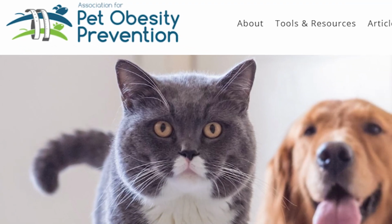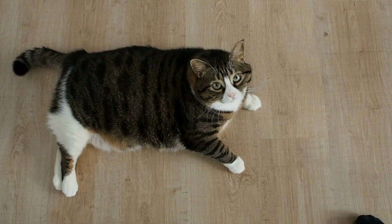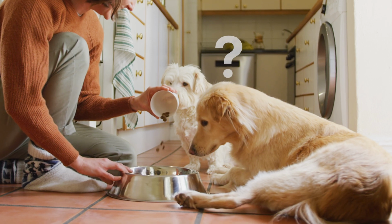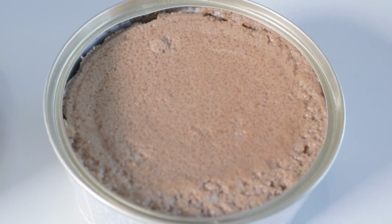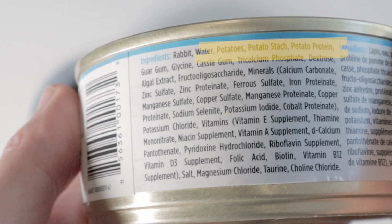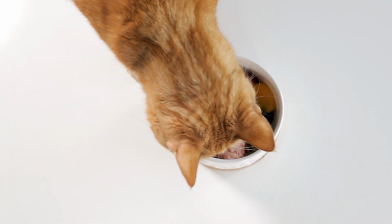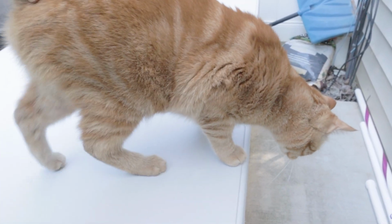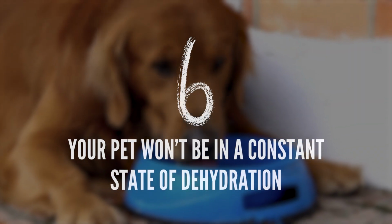Number 5, your pet will be able to lose that excess weight they can't seem to lose. According to the Association for Pet Obesity Prevention, 59% of dogs and 61% of cats are currently overweight or obese. One reason for this is that many owners don't actually know how much food their pet needs and overfeed them by constantly filling their bowl. And another is because dry and canned foods are full of starchy carbohydrates and concentrated in calories. So a diet that contains virtually no carbs, like DIY raw diets, will make it a lot easier for pets to drop excess weight.